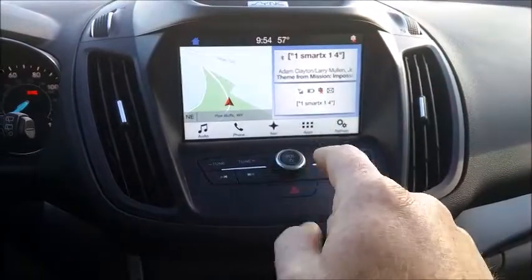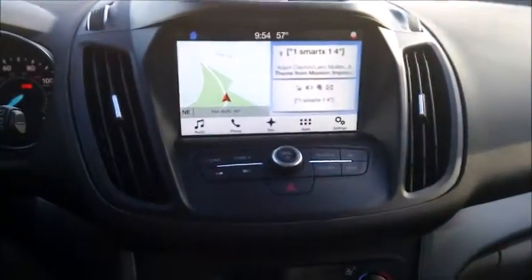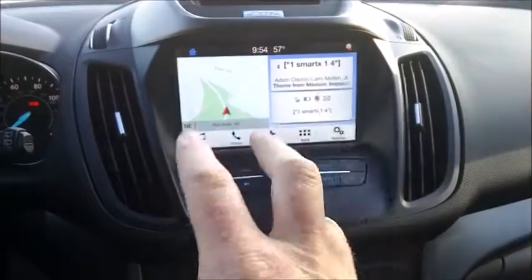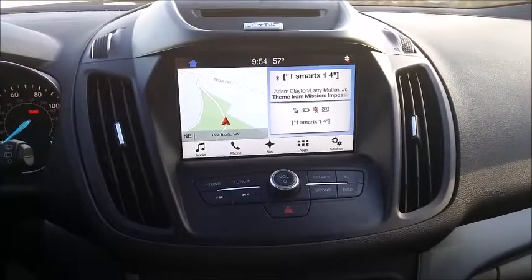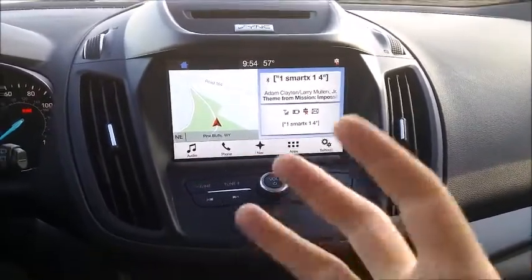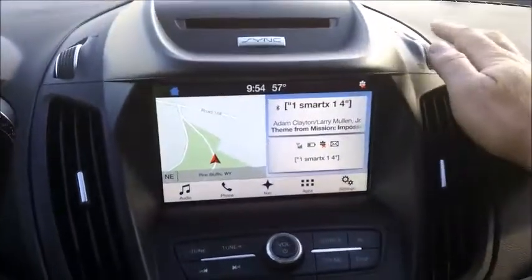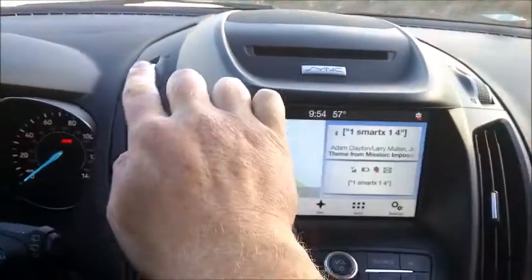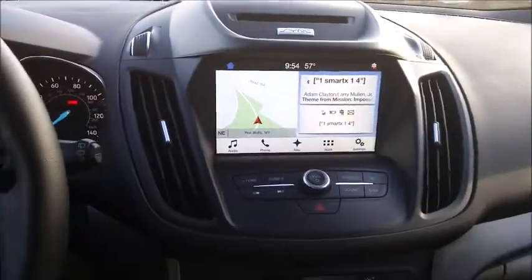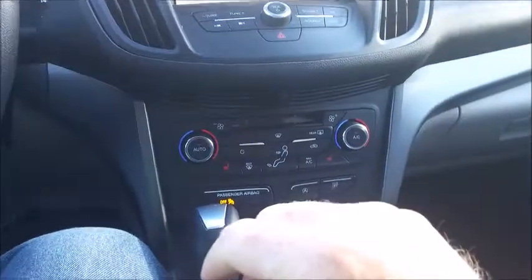So if you have the apps on your phone, you can mirror them here, I guess is the way to put it. Ford's system is pretty good. I like it. It's not the best on the market, but it's definitely not the worst one either. So I like that. And then here you have your side vents, and they're controlled up here. So you have your vent and email right up here and over here. Takes a second to realize that, but it's a good placement.